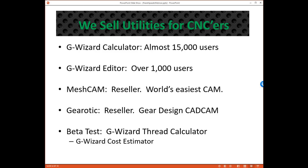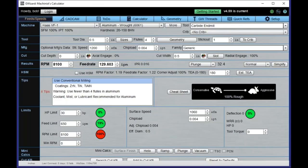Okay, so that's a quick background about the company. I want to switch now over to our GWizard demo and talk about GWizard and some feeds and speeds. So, okay, here we are. You should be looking at GWizard now.